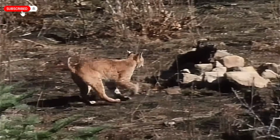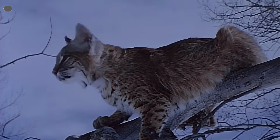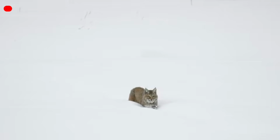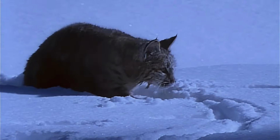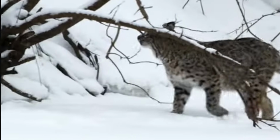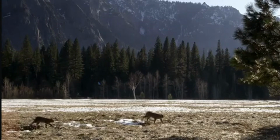Bobcats are highly territorial. Males and females each control their own area, marking it with scratches, urine, and scent glands. Males' territories can be huge, sometimes up to 40 square miles, overlapping with several females, but never with another male. They rarely fight unless another bobcat dares to cross the line. Breeding season happens in late winter, usually January through March. This is one of the few times bobcats actively seek each other out. Males roam long distances, following the scent trails of females.